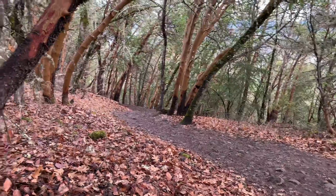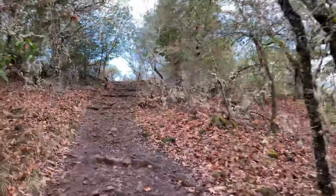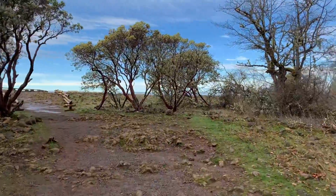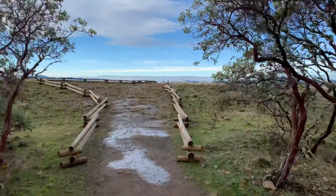Whew, if you can't tell by my breathing, that last little section was gnarly, for me anyway. We are almost at the top here. Then we get to walk all the way across the top to get to the west side, so we can get some shots of the lower Table Rock. This is how it opens up. Looks a lot like Table Mountain in Oroville, Northern California. Wow.